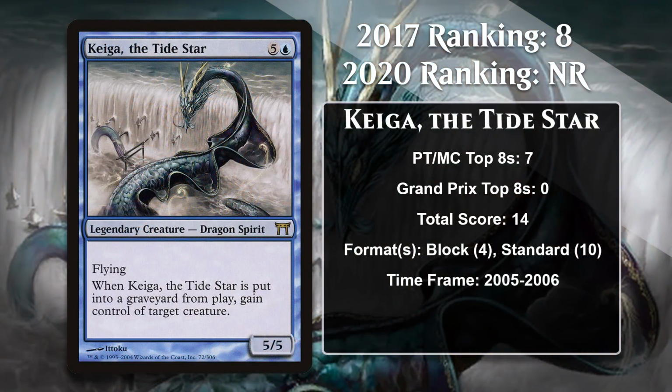Tyga the Tidestar was number 8 last time and now isn't on the list. Tyga provides you with a reasonably costed 5/5 flyer with a pretty incredibly powerful death trigger. Stealing your opponent's creature means you're basically always guaranteed to get a 2-for-1 or better here, but outside of block and Standard, paying 6 mana for something like this isn't always a great deal, especially because some decks run very few creatures, making it nothing more than a decent-ish flyer. Alright, those are the 3 dragons who have fallen off the list since 2017.